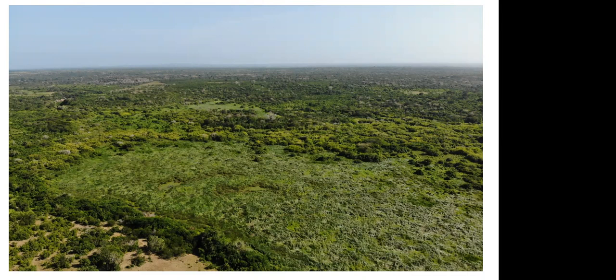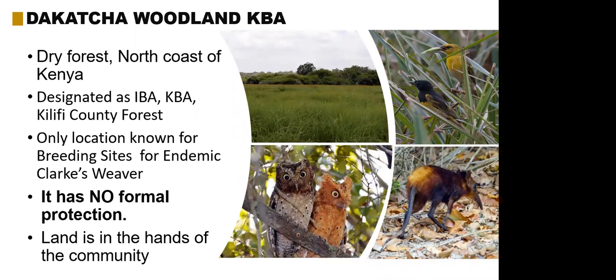And the Dakatcha Woodland, this is an aerial view. The Dakatcha Woodland is a relatively flat area, very close to the coast, and is a dry forest in the north coast of Kenya. For those who have been to the coast of Kenya, it is north of the Arabuko Sokoke forest. This woodland is not protected, does not have any form of protection, and most of the land is within the hands of the community, and it's the only known breeding site for the endemic Clarke's Weaver.